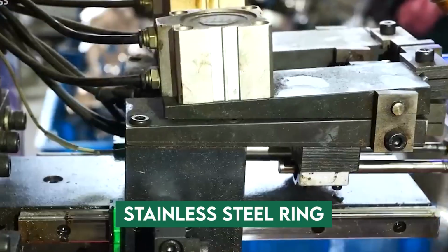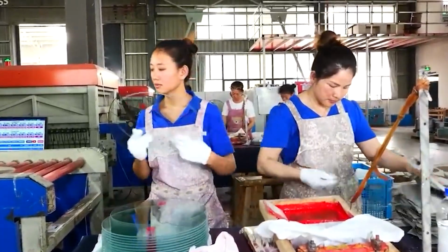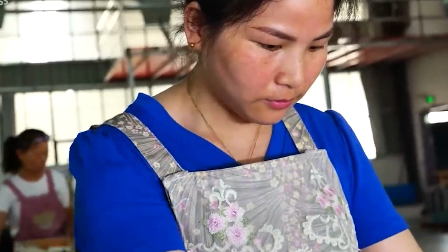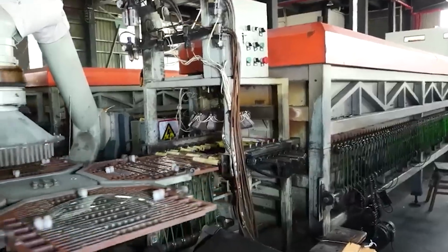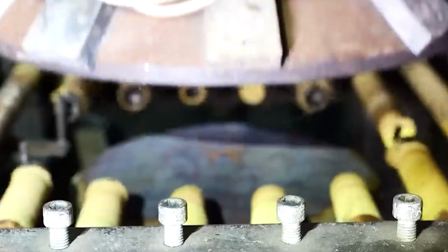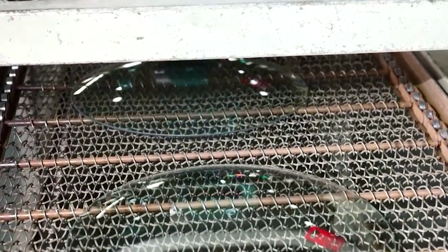Moving on to the production of the stainless steel ring, the entire process is fully automated. The pressing of wire slots involves a semi-automatic process that combines both manual and automated elements. Following the logo brushing on the glass cover, the glass undergoes a tempering process. Subsequently, the glass is heated, transforming it into an arc-shaped dome.